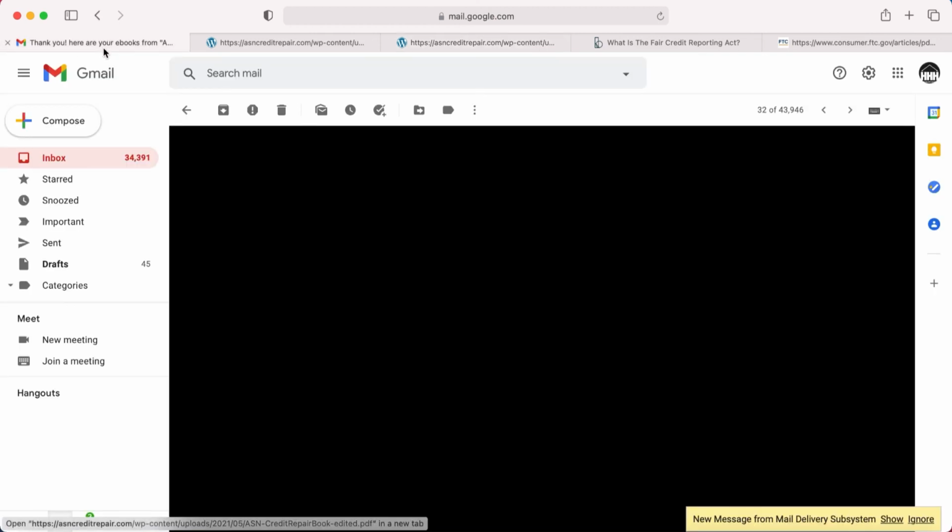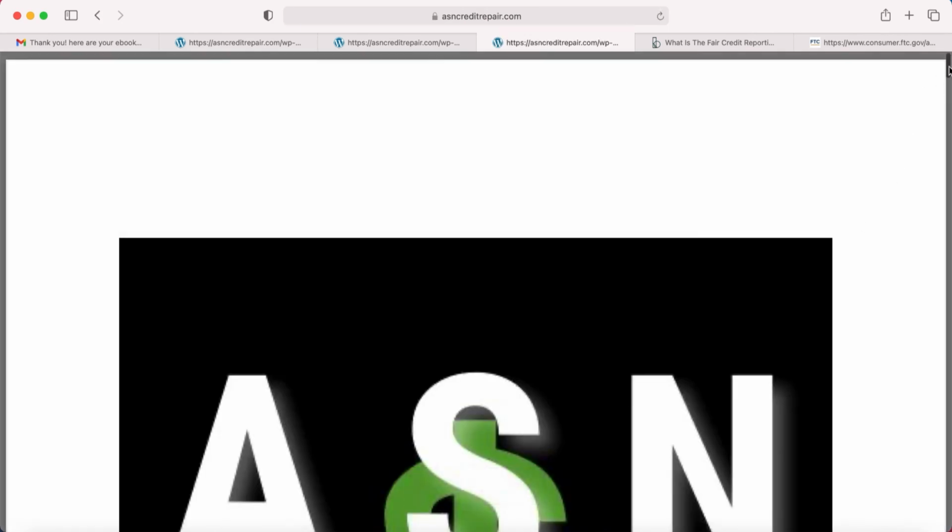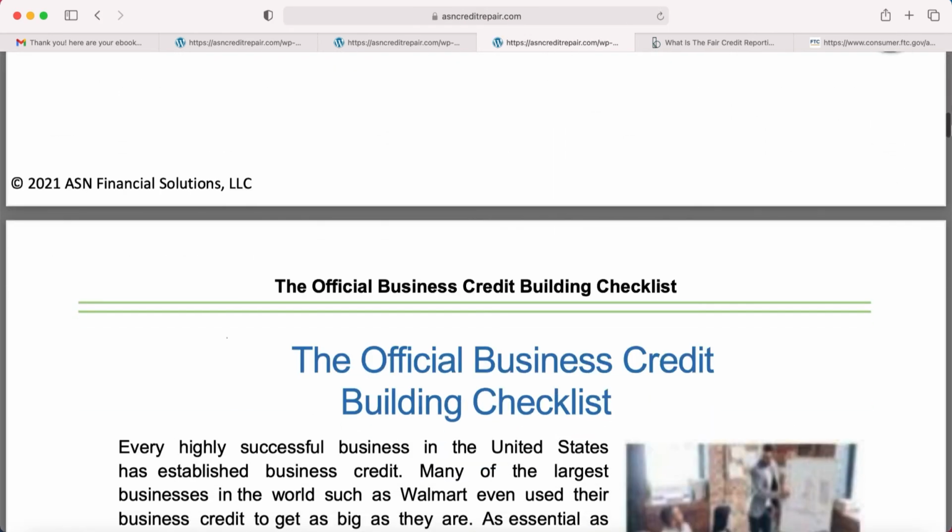Before I go, I forgot to briefly go over this business credit kit too. Almost forgot, sorry. So this is the kit. This is a really short one. It's just a couple of pages.